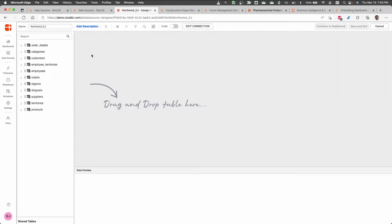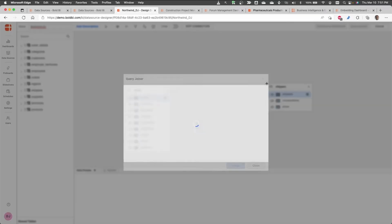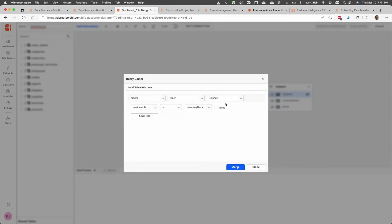Okay, now that the import is done, we are ready to work with the data source designer to create a data source that we can use in our dashboard. So I have the orders table here. What I would like to do is to take the orders table, bring it to the design surface. I'd like to join the orders table with, let's say, the shippers table. So each order has a shipper that's used to complete the order. So I'm going to do a join.